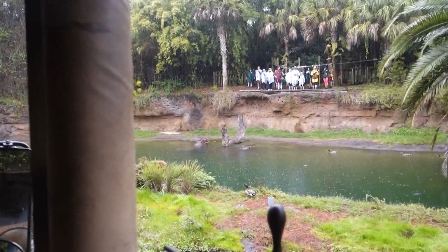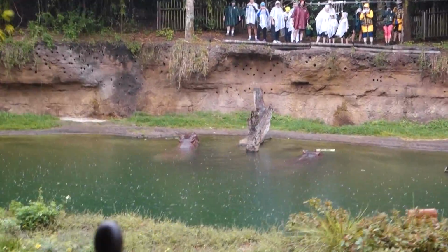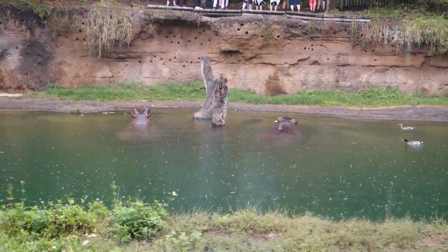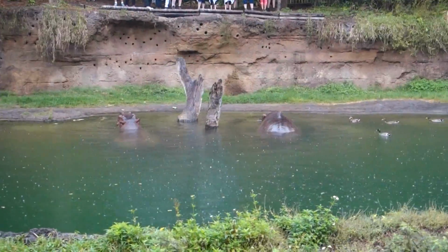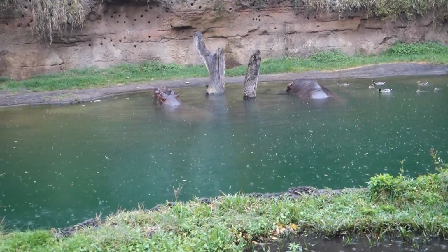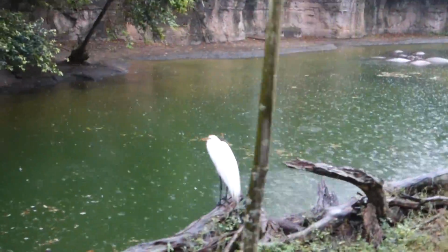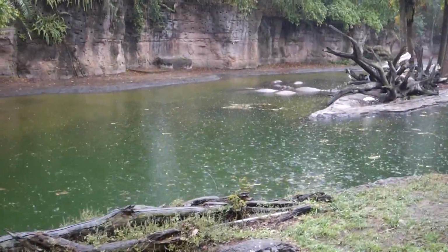Alrighty, so those hippos there. Hippos are one of Africa's most dangerous animals. This is because they are very territorial and very fast animals. So there's some on your left here too. If you can't see those ones, there's some on your left in the water there. Hippos can stay underwater for about 8 minutes at one time without coming up for any air.